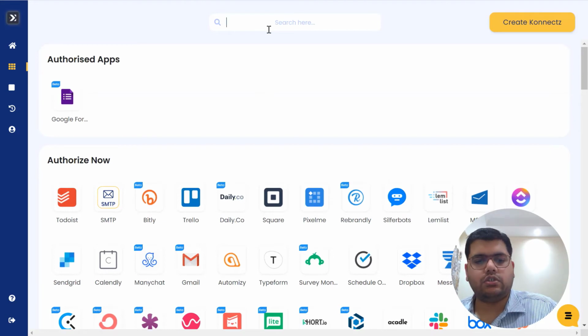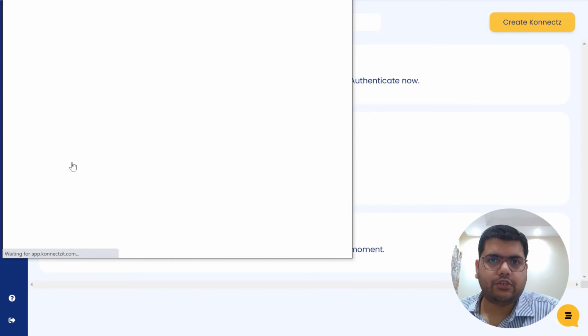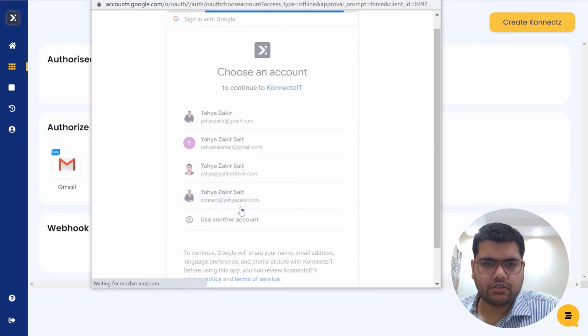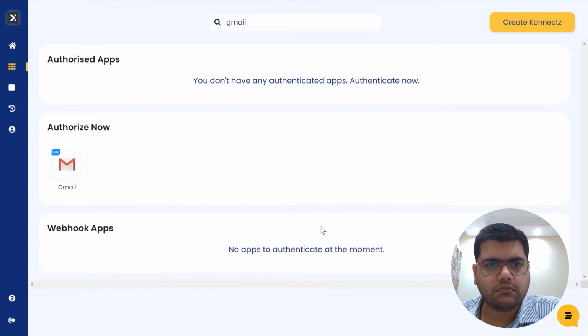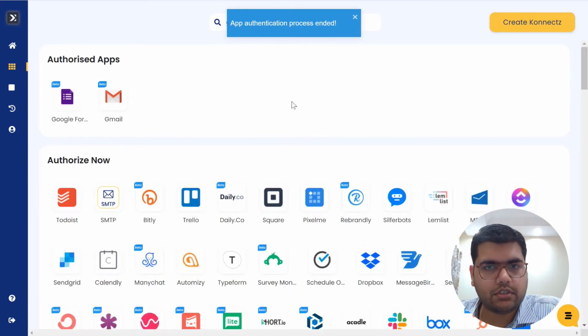Let's maybe do a Gmail integration, because that's a pretty straightforward one. I just need to put in my username and password and authenticate along with it. So let's do the easiest way. Cool. So it's asking me for the authentication, pretty standard. Let's say allow. And again it says app authentication process ended.